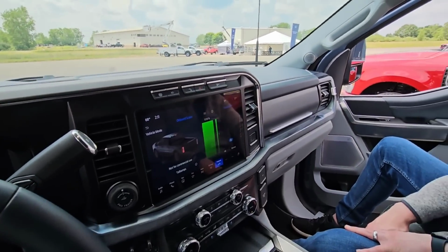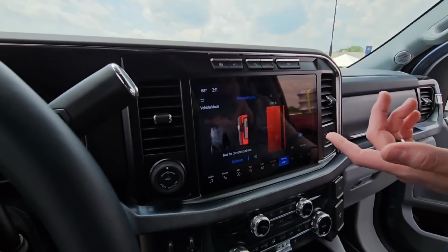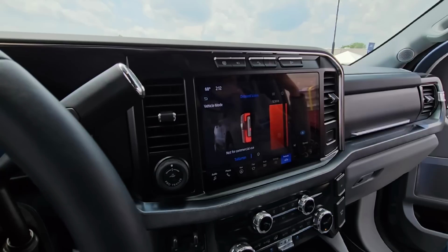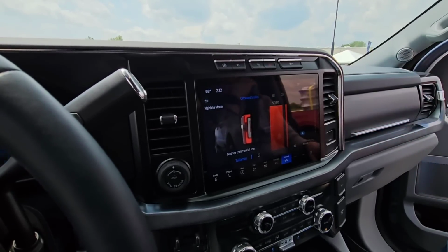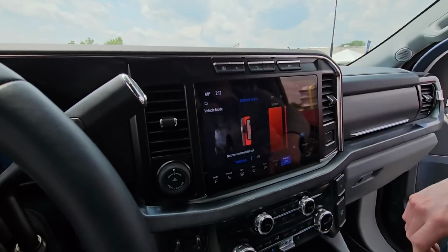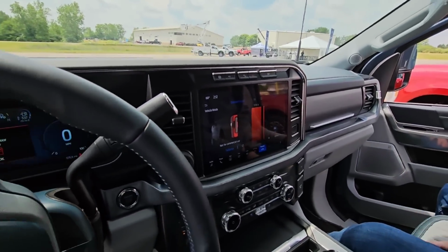Anything else we should look at on this truck? We've got the smart tail lamps. If you hit that, it's going to go through a little startup sequence, but if you're back behind the truck loading and you can't see the Sync screen, you can look at the smart tail lamps. Right now, because we're overloaded, it's flashing, but if we get out and take a look at them in the back, it can show us.